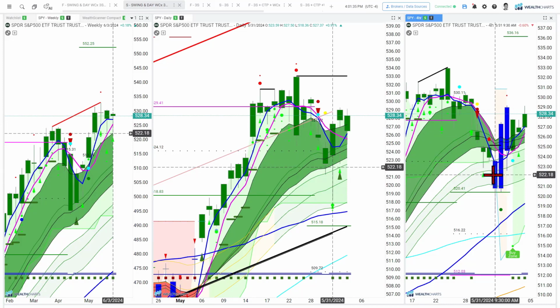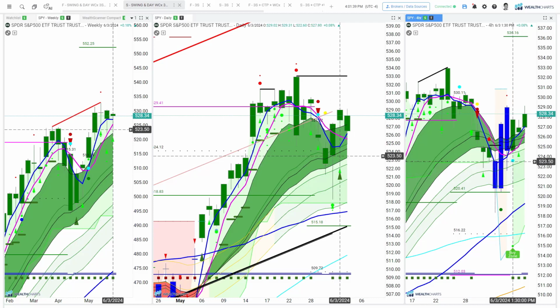Technicals are supportive of up, and we know that event risk is important to note before, of course, making any follow-up decisions.